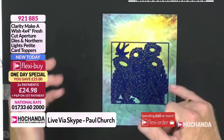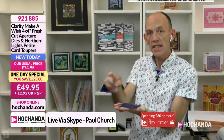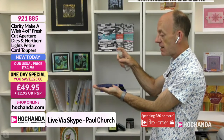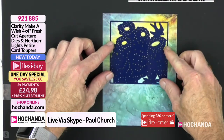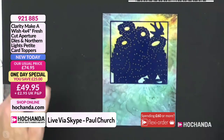Now, to do this technique, there's a couple of tips that I picked up from Barbara. So to start off with, what we need to do is just gently spritz the die with some water. You're not going to flood it. You just want to put a light mist on. So I've just got some water, magic ingredient, and just give it a nice light spritz. And then we're going to turn that over and pop that face down on our piece of card where we want it. So I've gone for the beautiful light area at the top.